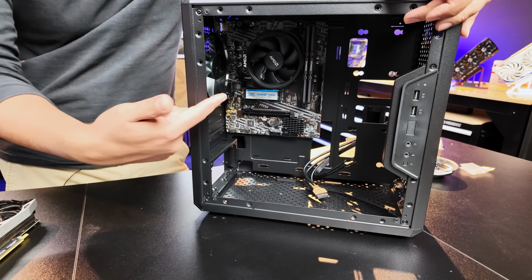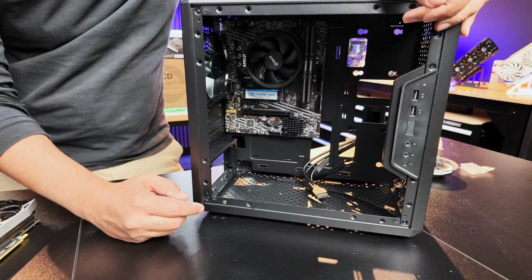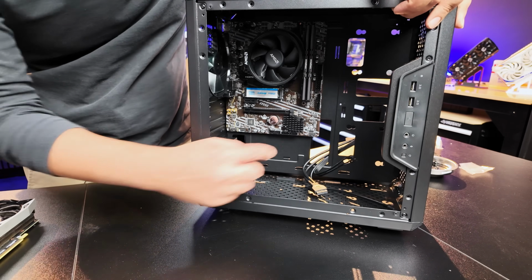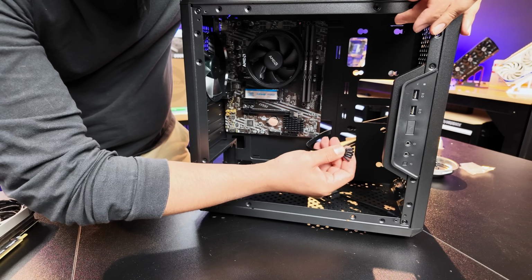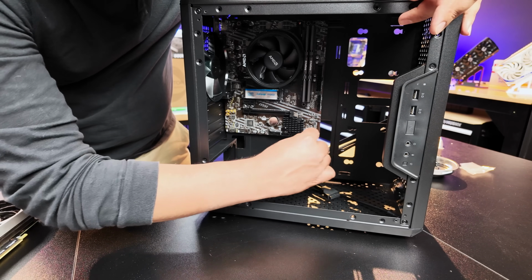I mean, there you have it. This is what a $500 build looks like as you're putting it together. Got a couple of cables here. These are gonna be really, really easy. Have our case cables, so I'll just get that installed right now.